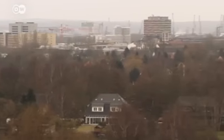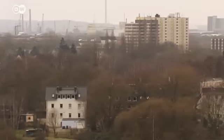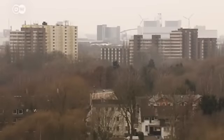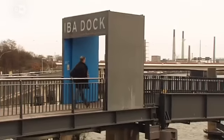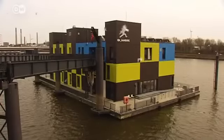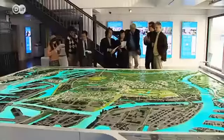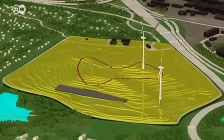The Wilhelmsburg district, situated next to the city's main industrial harbor, is finally getting some much-needed attention. Nearly €1 billion have gone into the development initiative, including about €700 million from private sources. For the long-neglected district, the move toward ecological and sustainable development has been a boon. Here at the IBA dock, we can find out more.